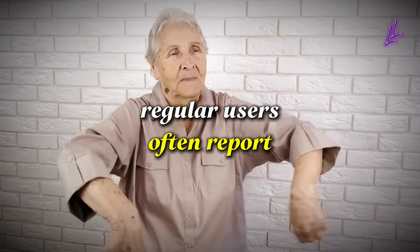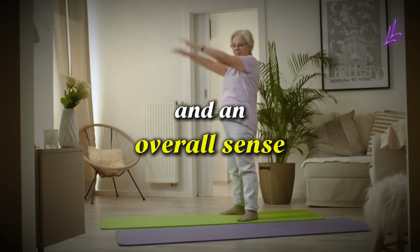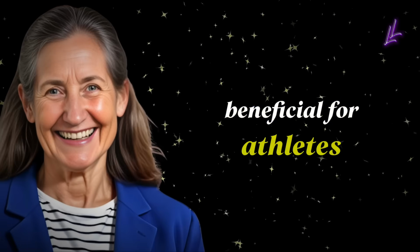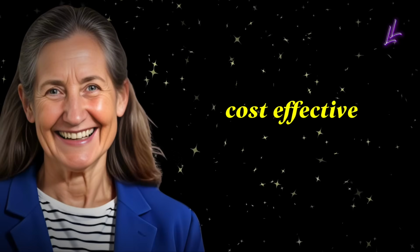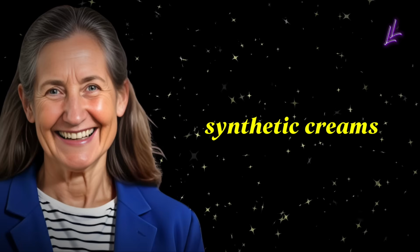Regular users often report reduced muscle stiffness, faster recovery times, and an overall sense of relaxation. It can be particularly beneficial for athletes, individuals with arthritis, or those prone to muscle tension. This offers a natural, cost-effective alternative to over-the-counter pain medications or synthetic creams.